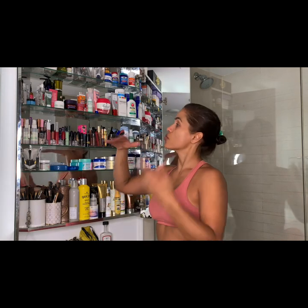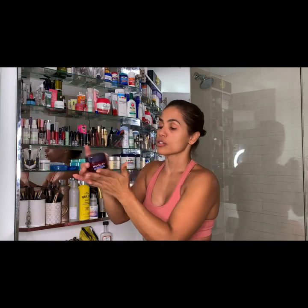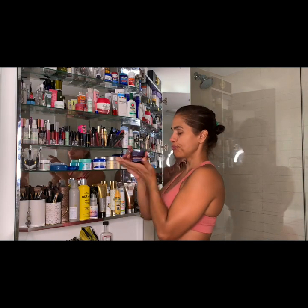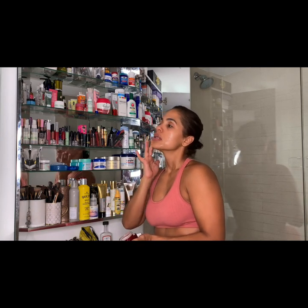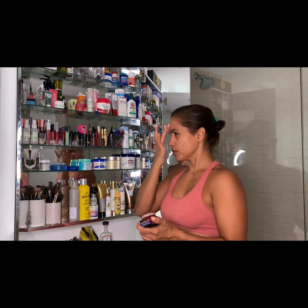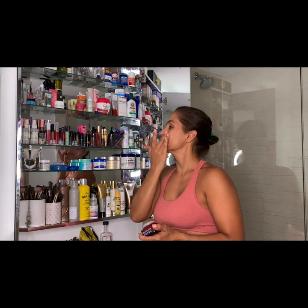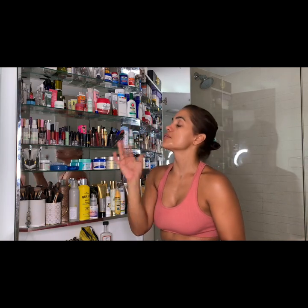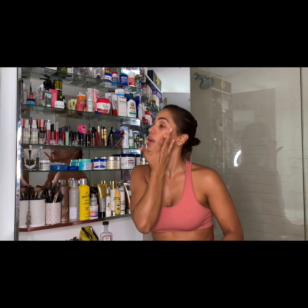So now that this is dried, I am going to use the Revitalift by L'Oreal. This is the intensive overnight mask. And it's nice, you open it up, and here it is. It's nice and thick, but not too much that you feel overwhelmed. I don't like my face to feel cakey when I go to bed. So again, you want to use your index finger, ideally. And you want to go up, okay?